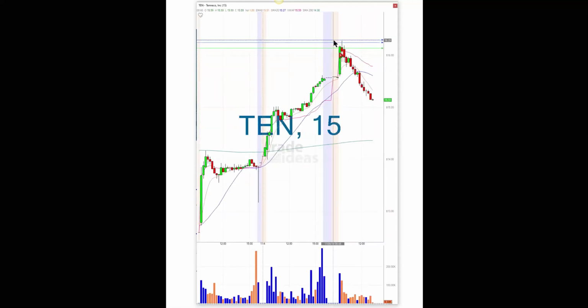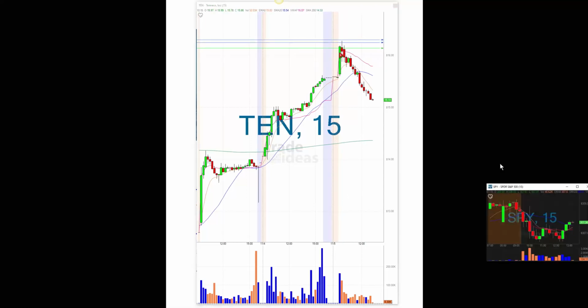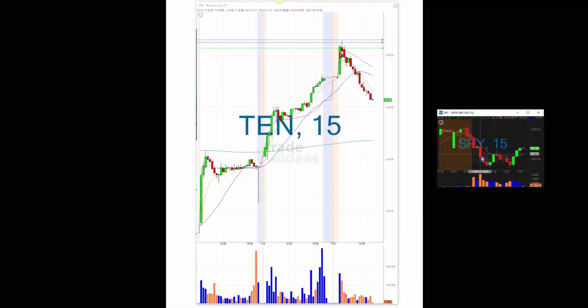Looked pretty good for a while. Popped up to 1629. Just didn't like the way it was trading, and I got out. Now the market was starting to do this also.